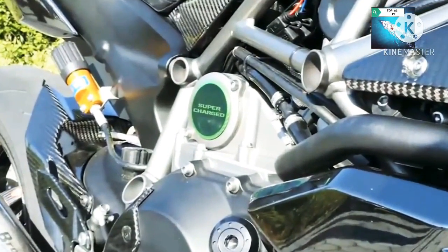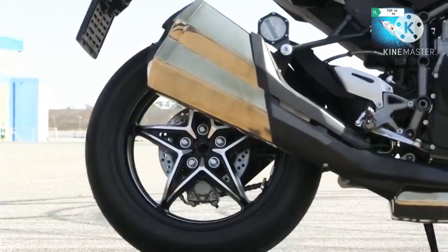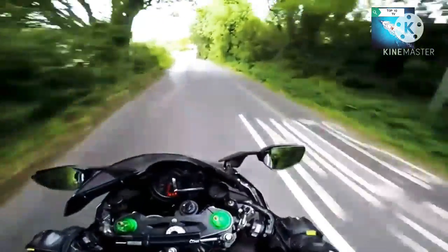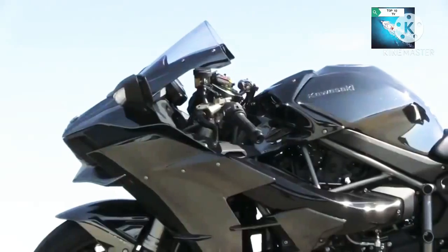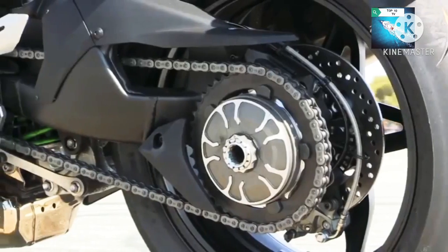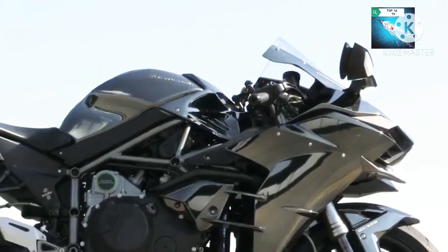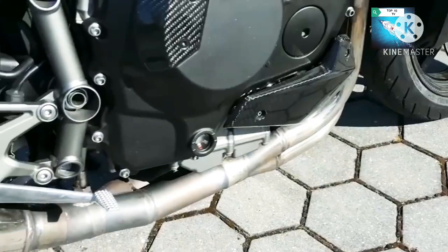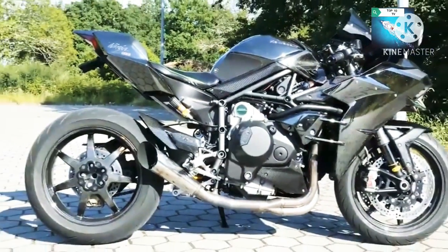Powered by a supercharged 998cc inline-4 engine, the H2 can generate 228 crank horsepower and 98.5 pound-feet crank torque at 10,500 RPM, although you can get most of it in the mid-range. The H2 belongs to the supercharged Super Sport class of Ninja Superbike series. In case you're not convinced, there is a brand new emblem that simply says Supercharged on the engine. Price starts at $32,500.